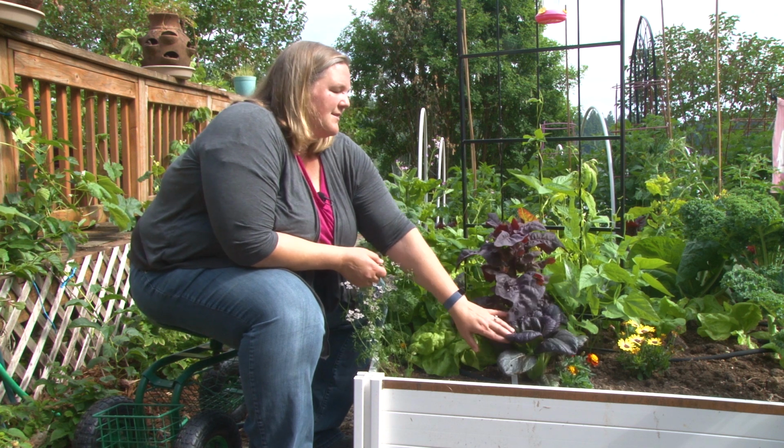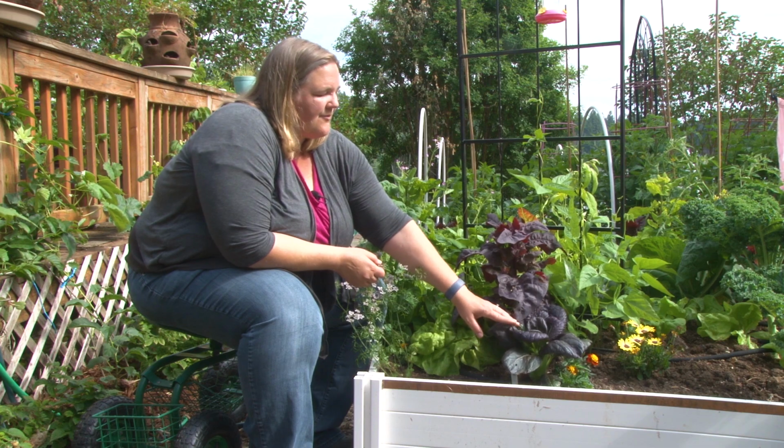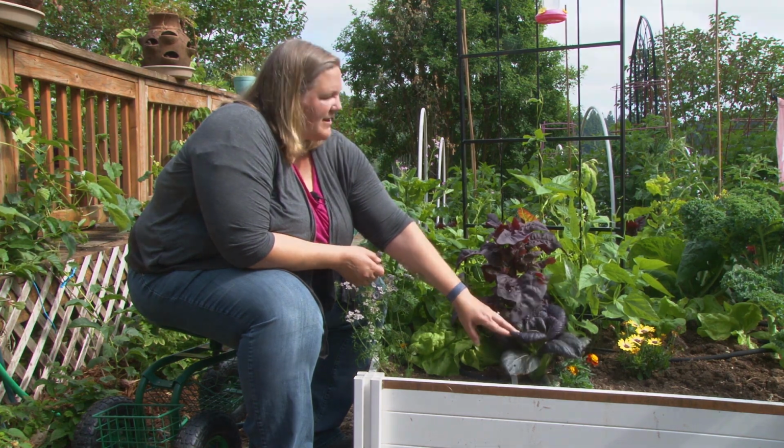And I will say though, it's a little bit disappointing when you eat it cooked up, the purple does fade more or less back to green.